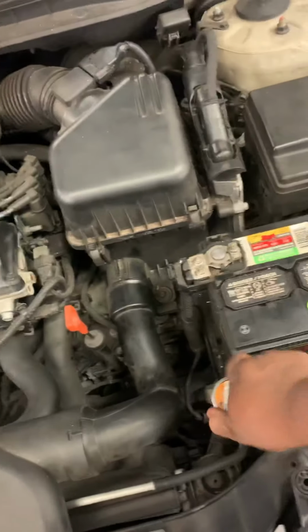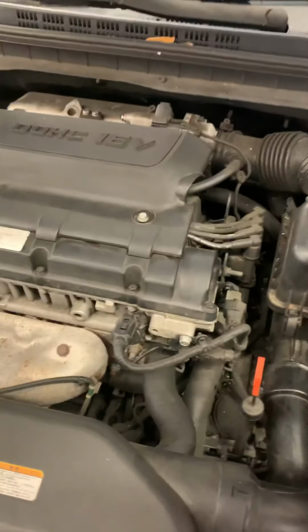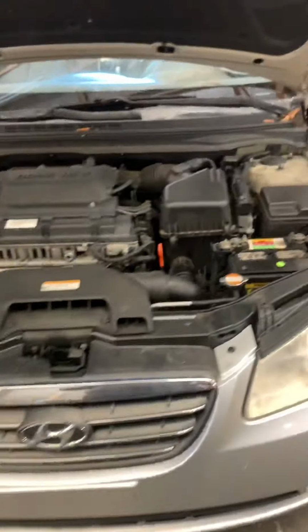The third thing that you should check before you purchase a car is the radiator fluid. Here we go. Let's take this off. And as we can see, the radiator fluid is full. This is also something that I want you to know. Well, let me put that on correct. Okay, let's look at it. It's on. Okay, you check the radiator fluid in the radiator.